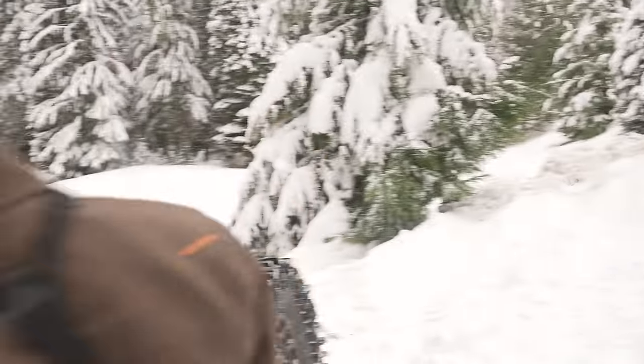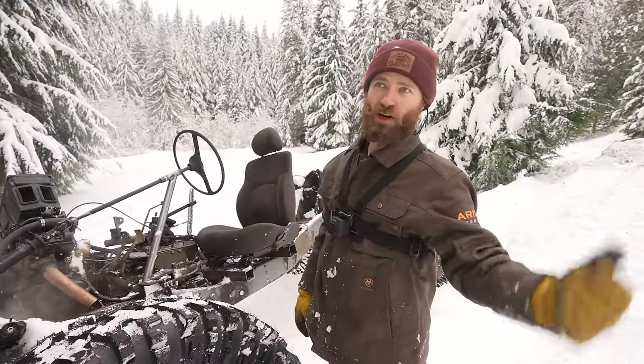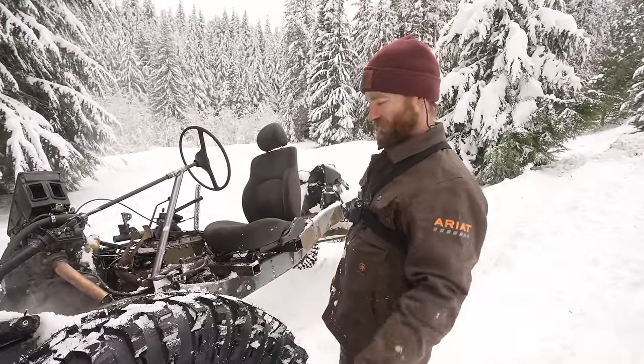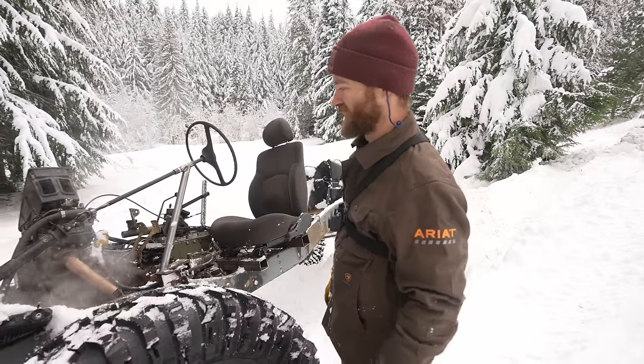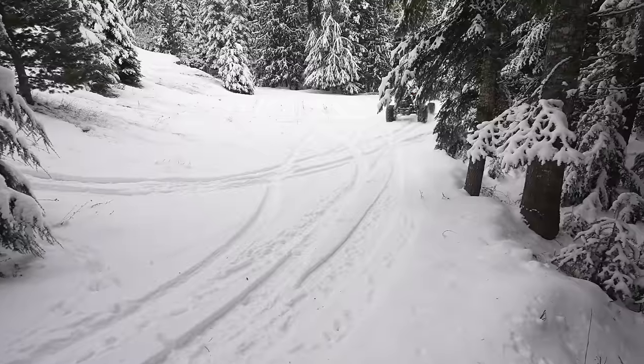I'm amazed it made it that far up that hill. Like, you can't tell how steep it is, but that's a grassy hill covered in a foot of snow. With a little more speed, it'd maybe make it up there. But when you have 36 gears to shift, it's kind of hard to get there.